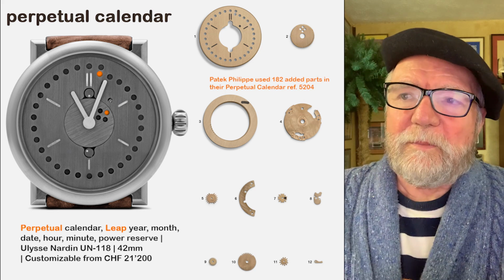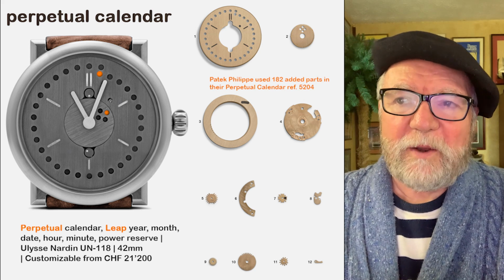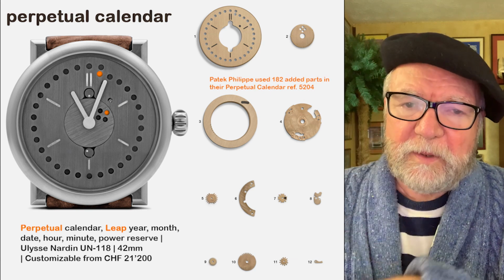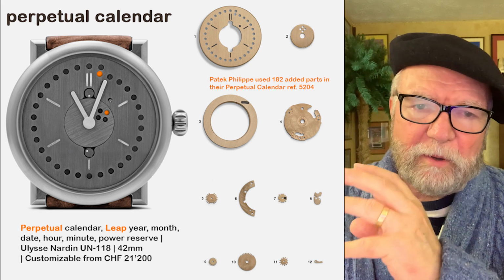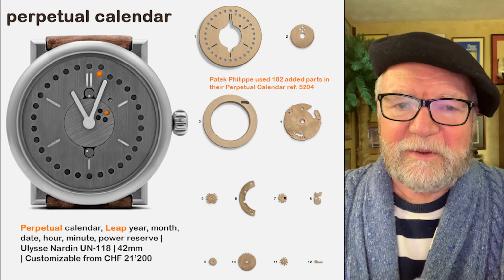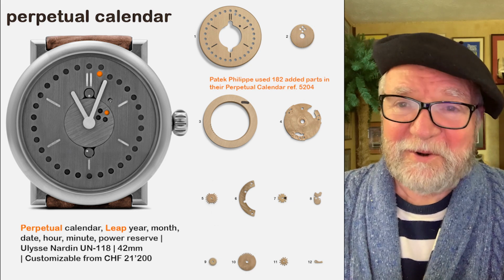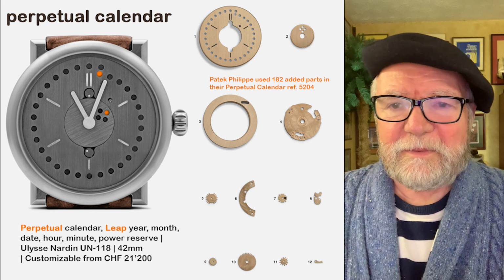They gave an example of the Patek Philippe used 182 added parts in their perpetual calendar, the 5204. Now, the perpetual calendar was on top of a Rattrapante. It was part of the Patek Philippe. So it must have had a lot of parts. But just 182 were for the perpetual calendar.